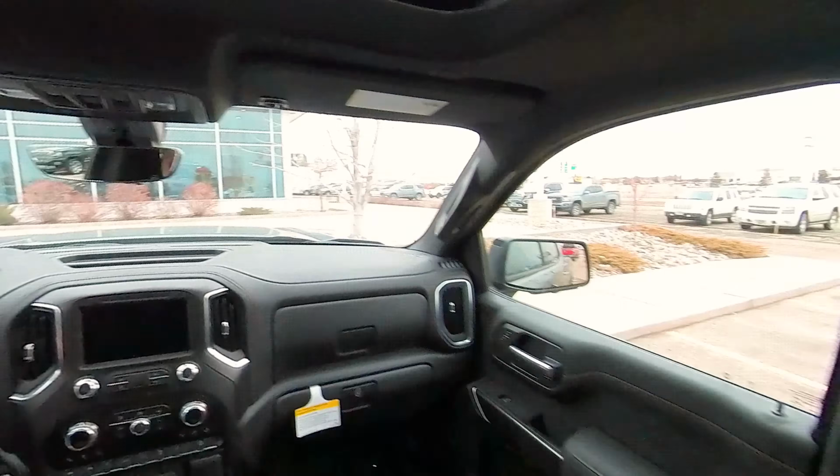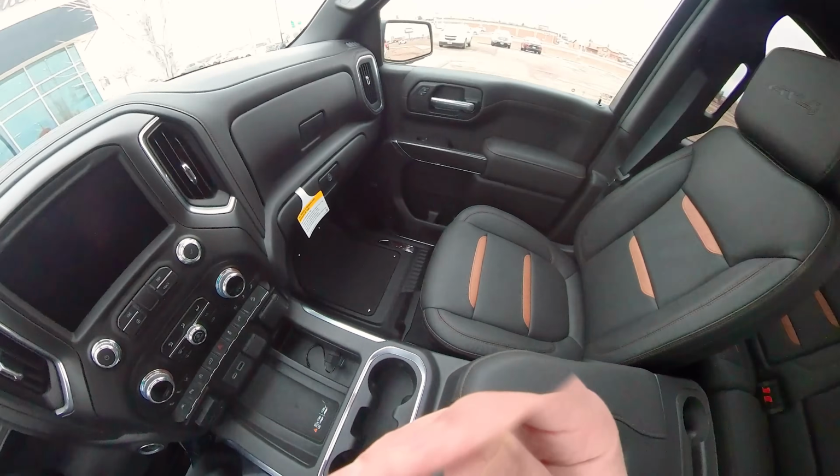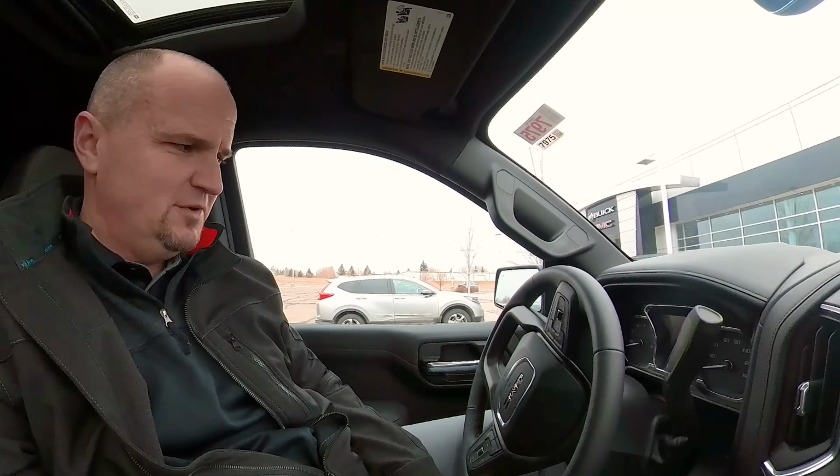So I love this thing. Let's take a look at the back seat real quick. 360 camera. I'm giving you a virtual tour right now, and that is one of the cool things about this camera. So anyway, let's check out the camera.